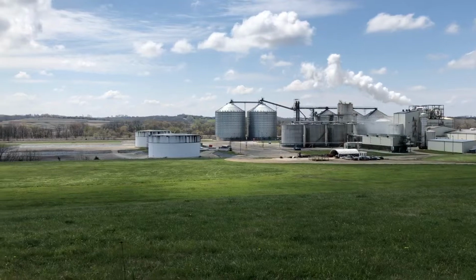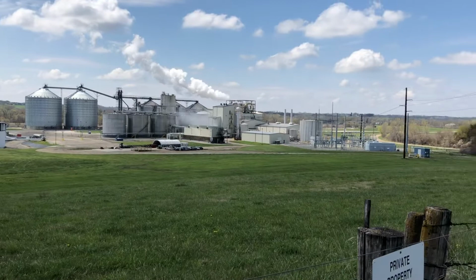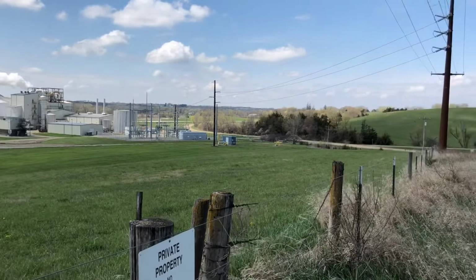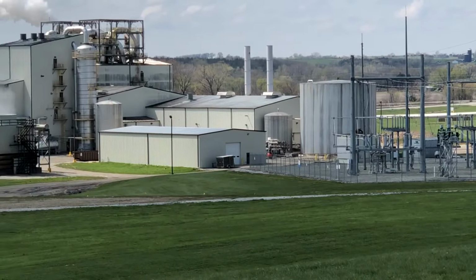If you've been watching my videos, you'll know that I'm planning a new layout up in New Hampshire using southern Iowa as the basis for the layout. This is an ethanol plant just southwest of Corning, Iowa, in a little teeny crossroads called Brooks. And so I drove out there from Creston yesterday.